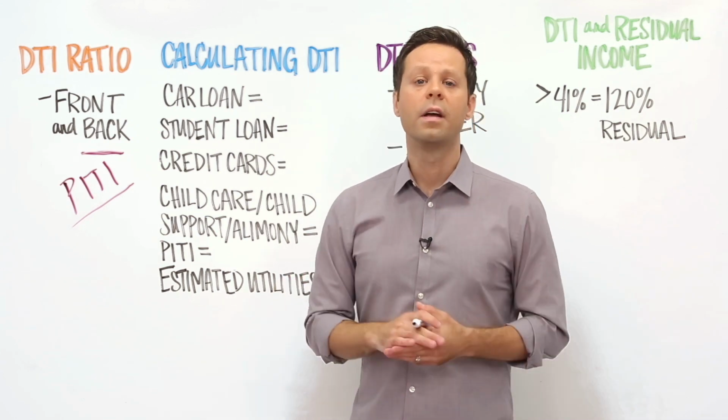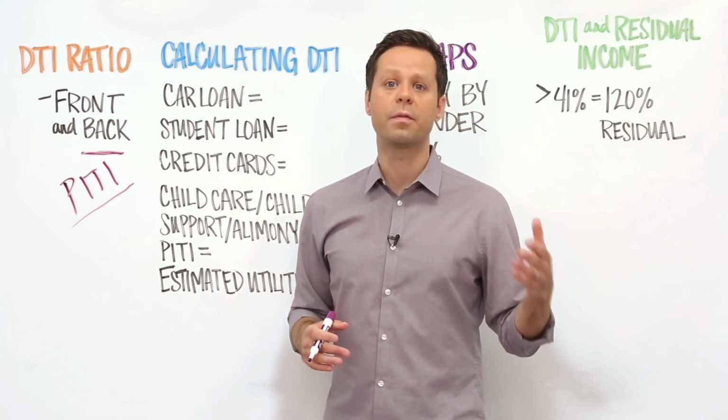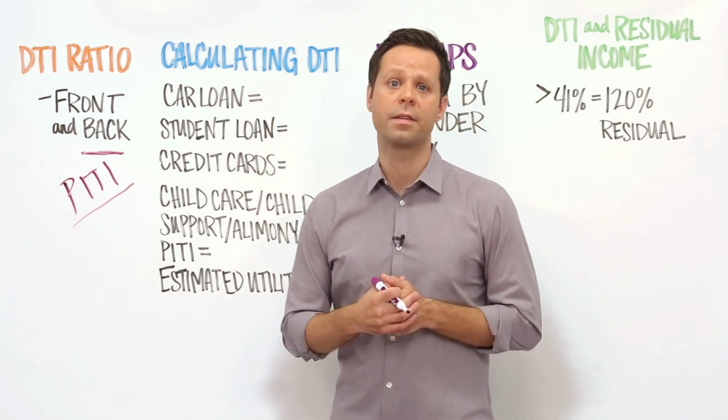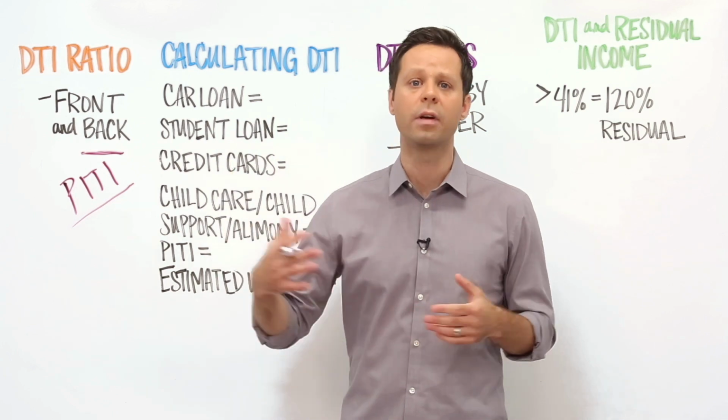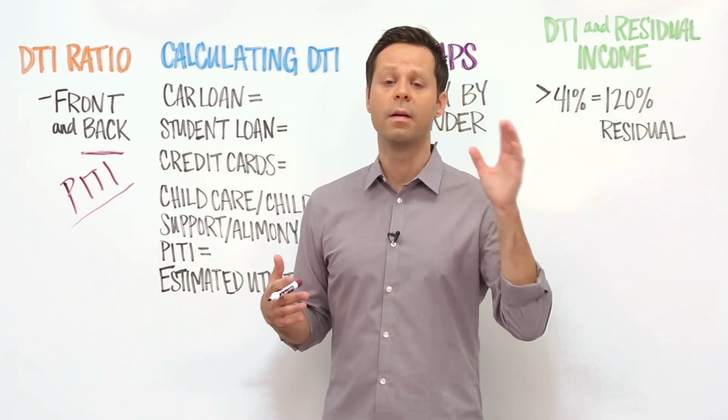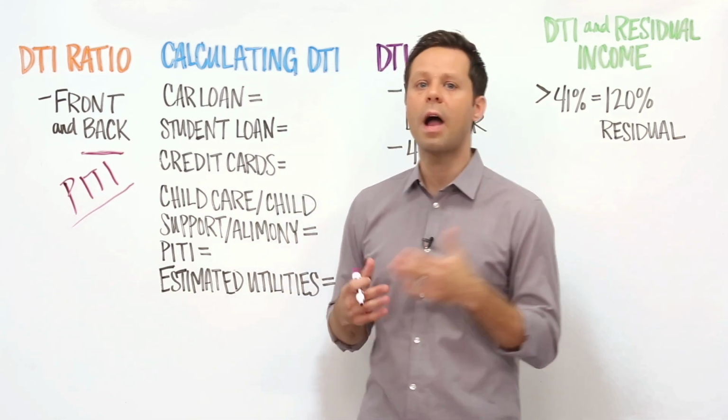Now, on VA loans, lenders will also include an estimated cost for monthly utility bills, and when we look at an example in just a minute, I'll show you how they do that in practice. Now, lenders are going to add up all of your major monthly debts, and they're going to divide them by your gross or your pre-tax monthly income. So here's an example of how it can work in practice.